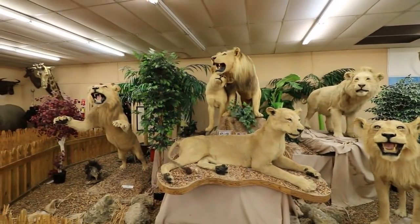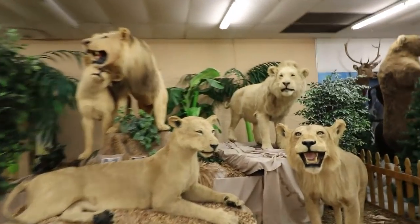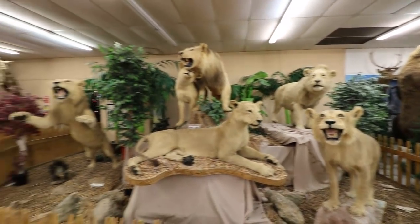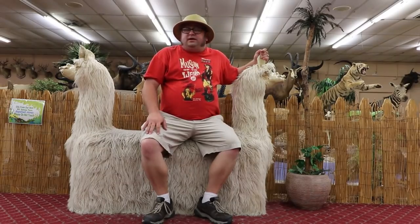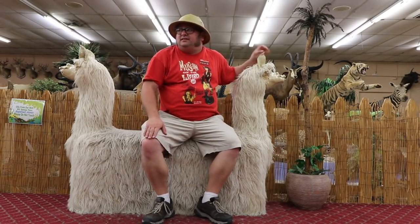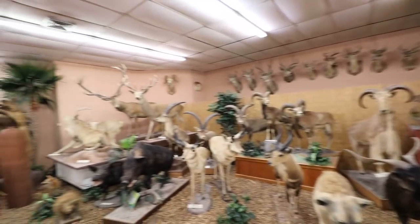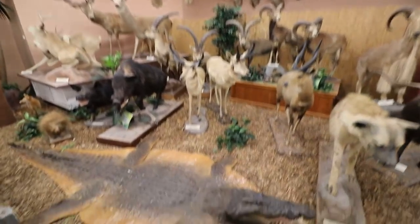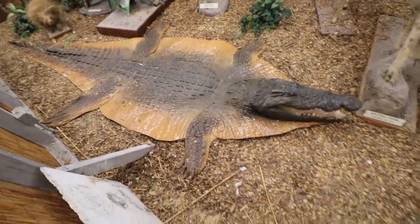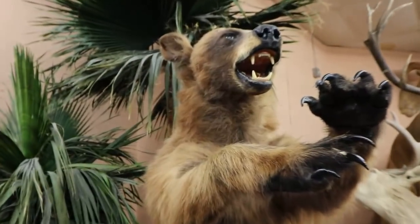We got a whole family of lions here, a pride, if you will. Well, there's an extra male, but it's all good. They're just sitting on my weird alpaca chair. John Wayne, what do you think of all this taxidermy? Yeah, look at all these vicious animals. This not so vicious flat alligator. A flatigator, if you will. Hey, you ready, bitches?